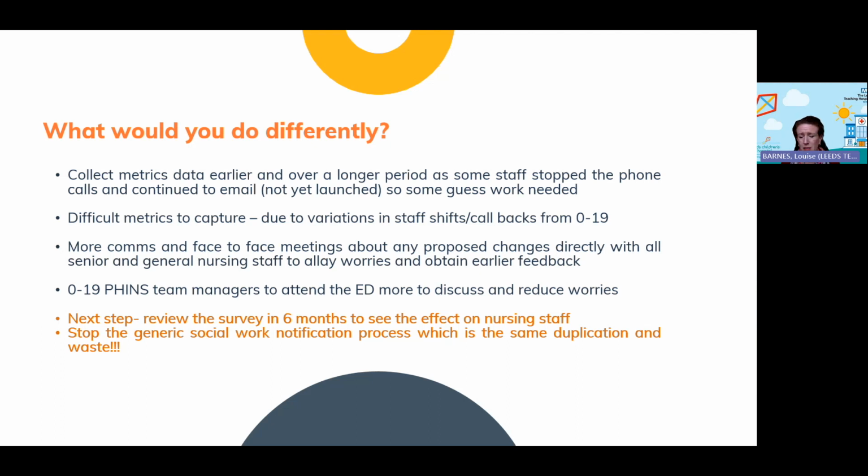And the metrics are really difficult to capture as well because of staff shifts and callbacks from the 0 to 19 team and how long sometimes that took. Sometimes it took 3 days for a health visitor to call back to A&E, by which point the person had been at home and sometimes been in a second time.